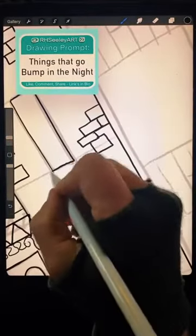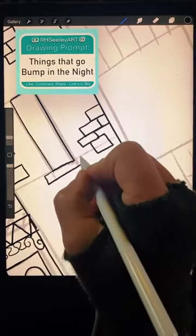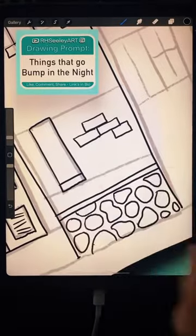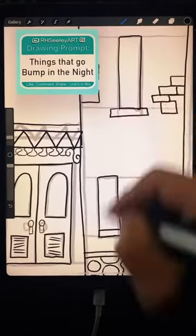Pretty simple. And then if you wanna add a windowsill, just put a bigger rectangle underneath your window, or you can just put a line across your window like that. Either one is fine.